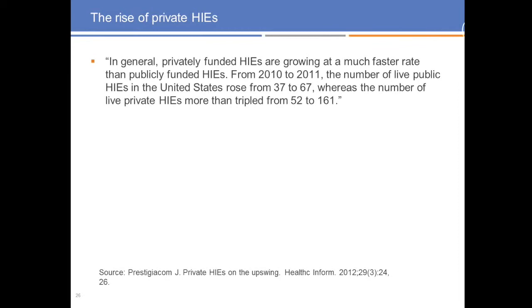This is the final trend out there, but they really reflect this trend of the rise of private HIEs. In general, privately funded HIEs are growing at a much faster rate than publicly funded ones. From 2010 to 2011, the number of live public exchanges doubled from 37 to 67, whereas the number of private exchanges tripled from 52 to 161. So, a pretty significant increase, and certainly a topic that we want to learn more about.